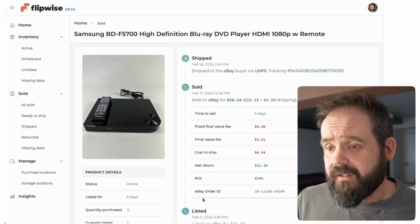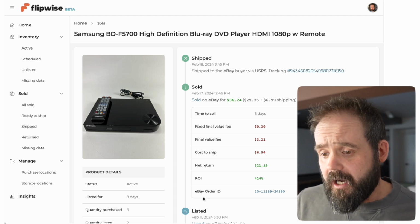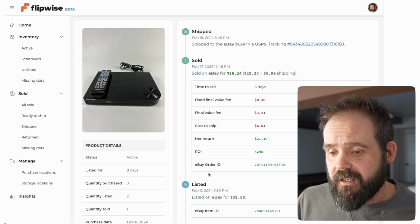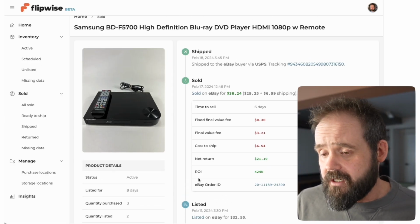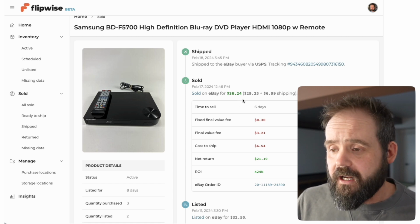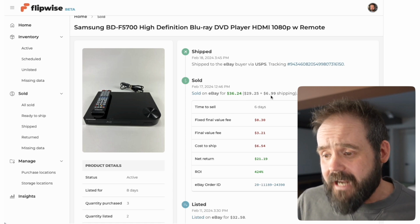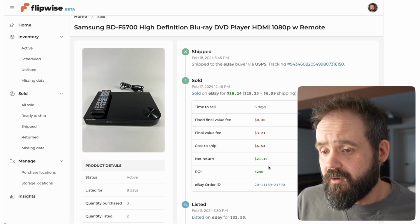Coming in at number 7 is this Samsung Blu-ray DVD player. I talked about this one last week because I had found 3 of these, independent of one another, and so it's very weird to find the same thing over and over again in a short amount of time. It's like the universe is looking down on you for some reason. But yeah, I found 3 of these for $5 a piece at 3 different places. This first one sold for $36.24. That's $29.25 plus $6.99 in shipping. My net return is $21.19 and an ROI of 424%.